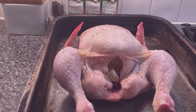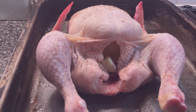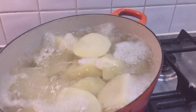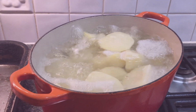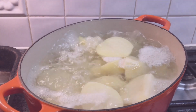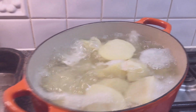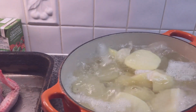So we're having roast chicken. It has got half a lemon and some garlic up its bum, salt and pepper on the skin, and I'm just parboiling some roasties. Got the gravy kind of half done. What I do is I save the water from the potatoes that I've boiled for mash, mix it with me chicken Bisto, yeah, and do that.